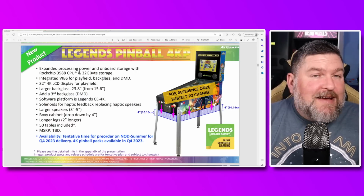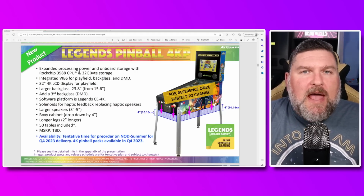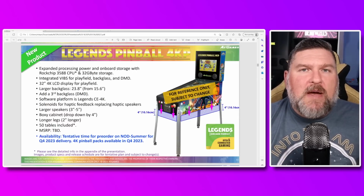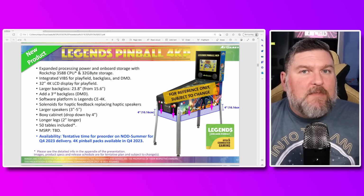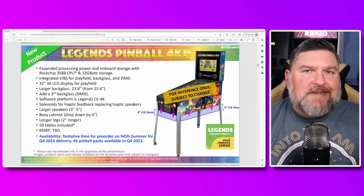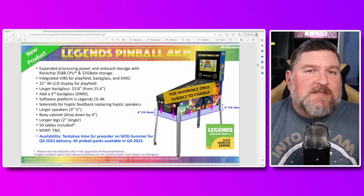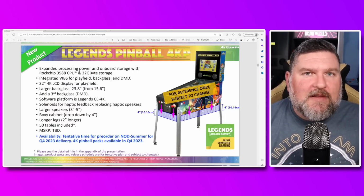So guys, again, MSRP hasn't been decided. There's going to be 50 tables included, and this one is going to be a lot like what happened with the Legends Pinball Micro. Gone are the Gottlieb tables stock, perhaps we can buy them later on, but it's going to be a combination of Zaccaria and Taito pinball tables coming stock with the cabinet, but you get 50 tables to start with. If you're a fan of those Gottlieb tables, hopefully they come in a pinball pack later on down the line.